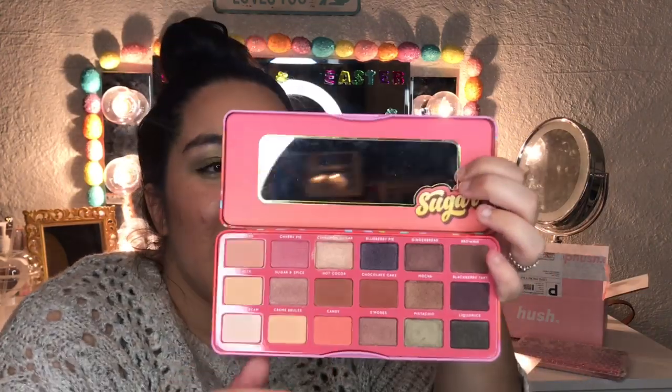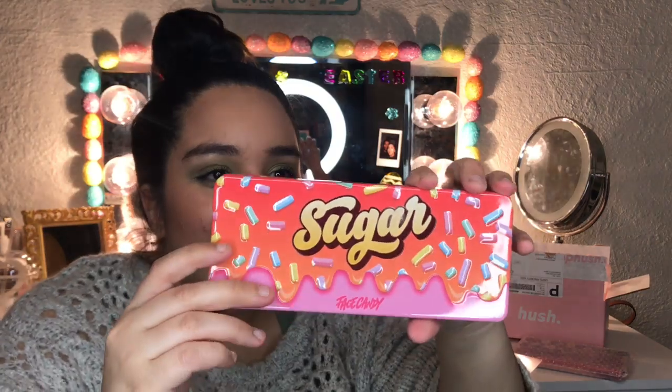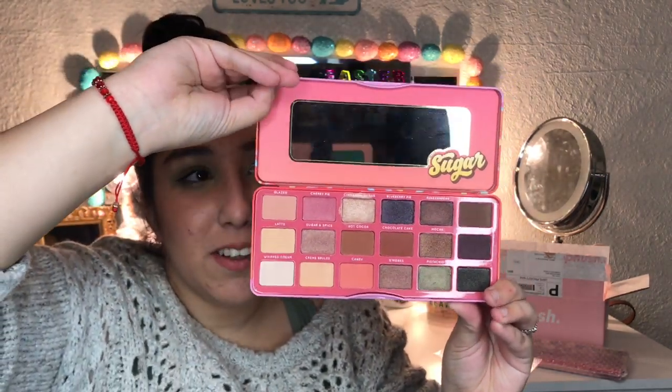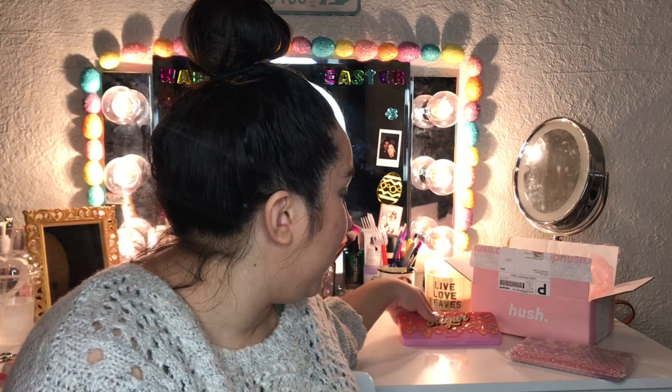So again, this is the Sugar palette from Face Candy, the 18 color eyeshadow collection. I'll leave the link to purchase down below. If it is still on sale, you will be able to get it for the price I did. So check it out. I'm so excited to use this. I love it already. And you saw it for yourself. The pigmentation is there, and they're creamy. So that's very exciting. So that's one palette that we have.